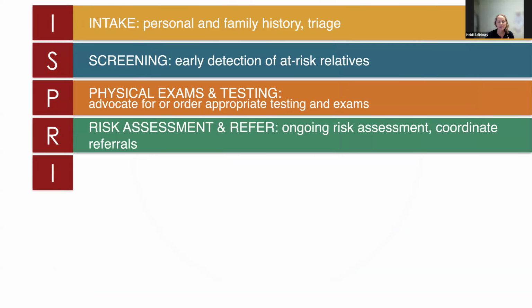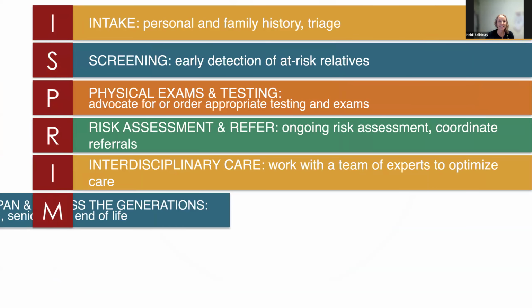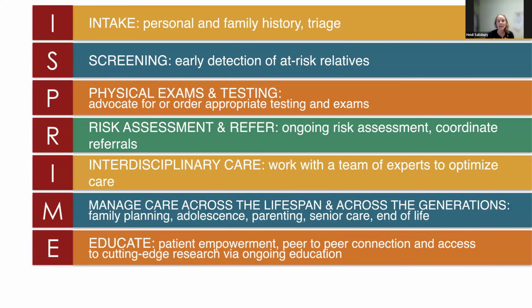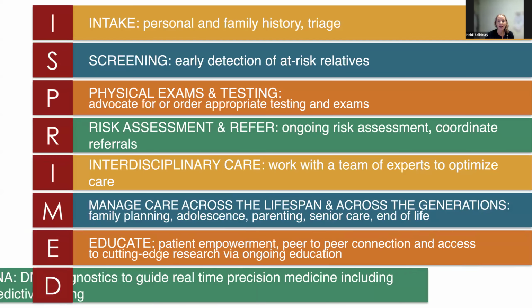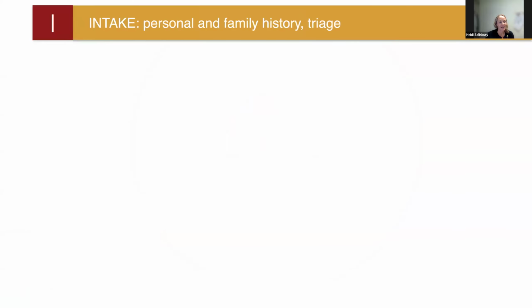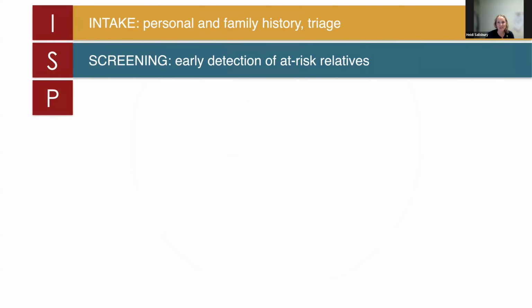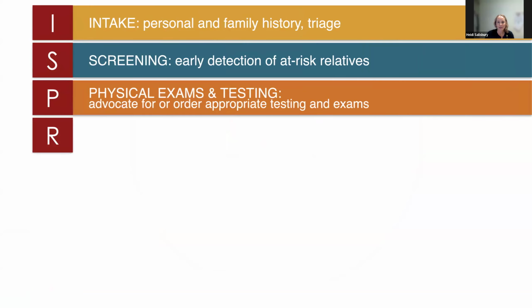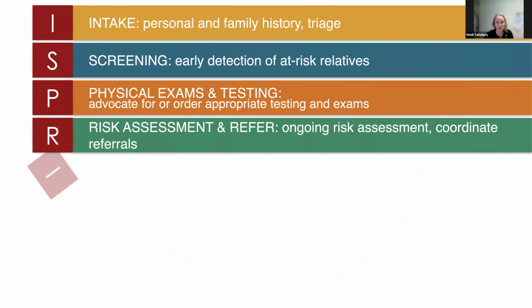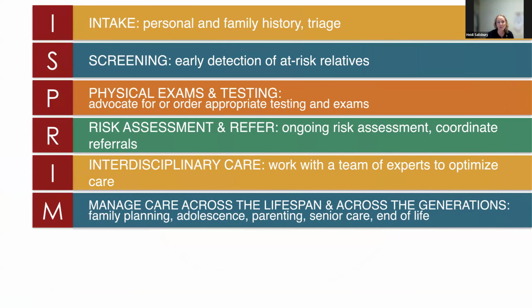This is where we really prioritize getting your personal history and your family history, which, like Christy illustrated so well, is key to informing our next steps and who we're going to screen in a family. As Anna and Christy showed, it's really key to think about screening family members. And then P is the physical exams, making sure the right physical exams are done for our patients. This might seem so obvious, but as Christy showed in her example, we often miss doing the right tests on family members.